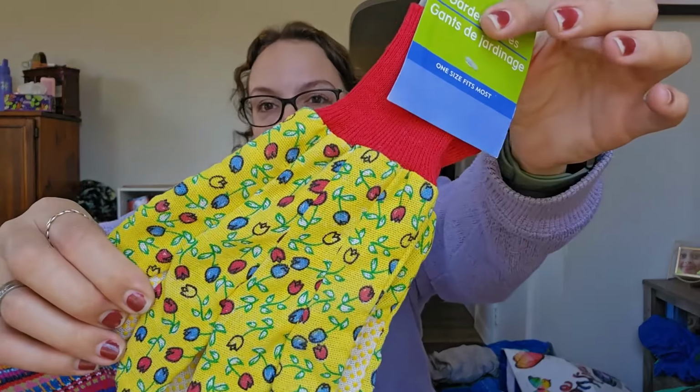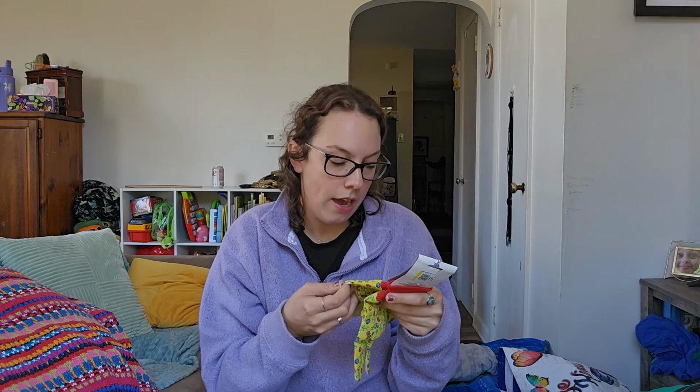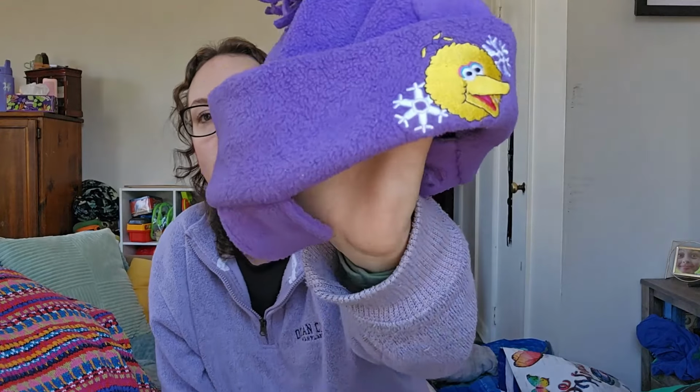But anyway, I got these gloves. Actually, so funny and ironic that as soon as I showed these, that happened, because I got these gloves for my mosaics. These are a pair of gardening gloves. I actually think these are so cute. I haven't been wearing gloves normally for mosaics, but I figured I would get them in case I ever want to. And yeah, this piece I did show in the haul.